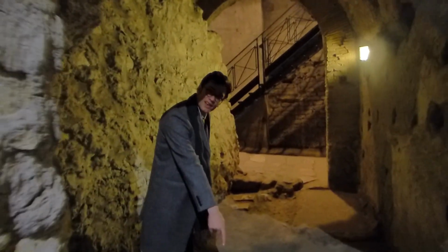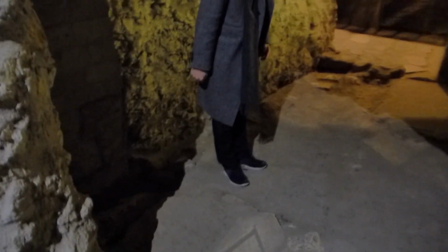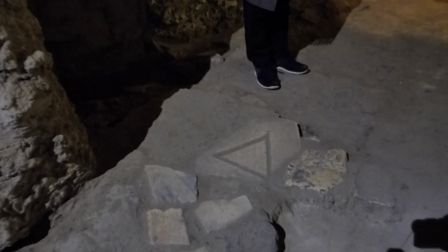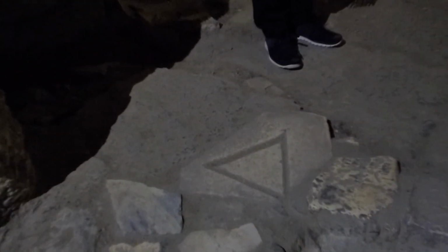And these floors here, it looks like some of this is original, some of it is not. One thing I find really interesting, if you realize that this was Greek, that right there, of course that's a plain old equilateral triangle, but that's also the letter D. So that might have referred to something back in the day.